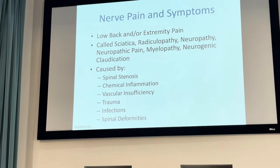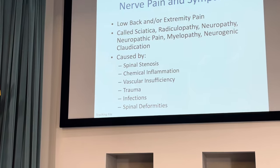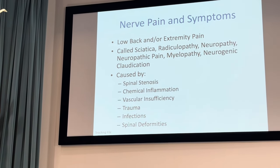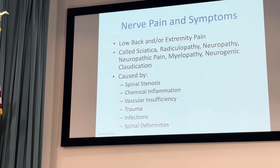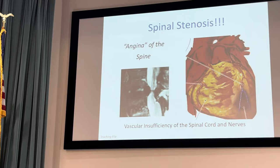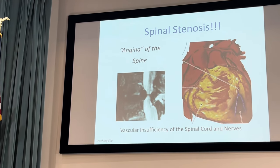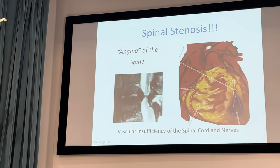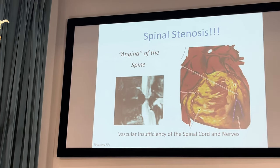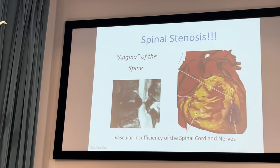And of course, things like infections, virus infections, bacterial infections, and maybe deformities, okay? This is probably less than 1% of the conditions that can cause stenosis. Now, I call spinal stenosis angina of the spine. Just like your heart: blood, chest pain, shortened breath, heart attack. If it happens in your head, it's a stroke or TIA. If it happens in your back, it's spinal stenosis.